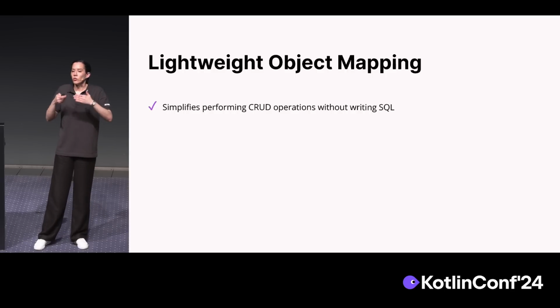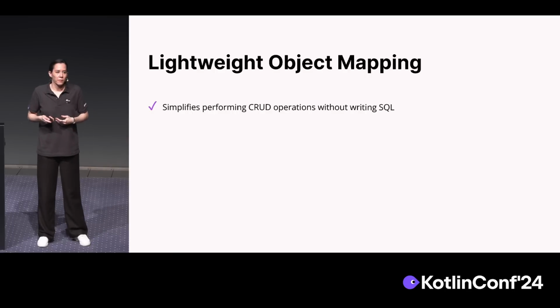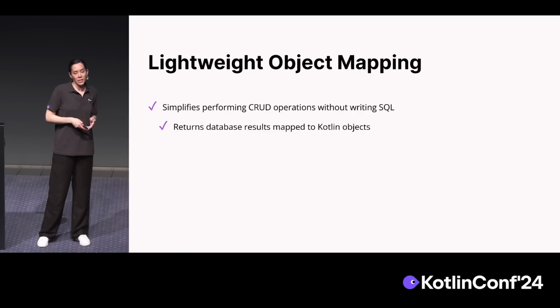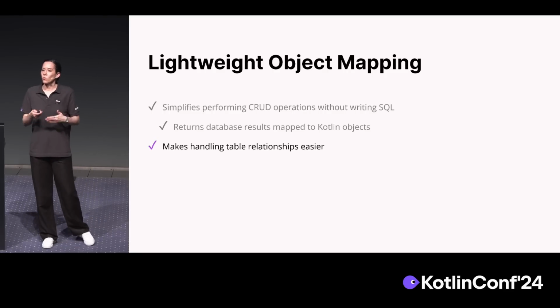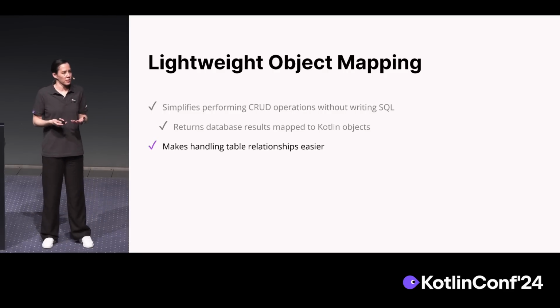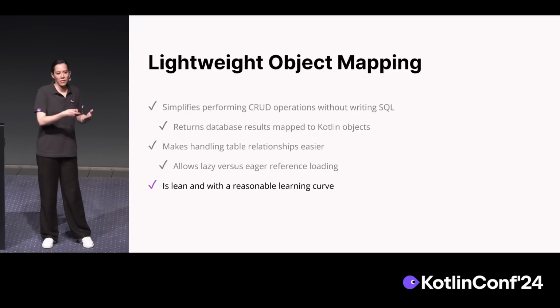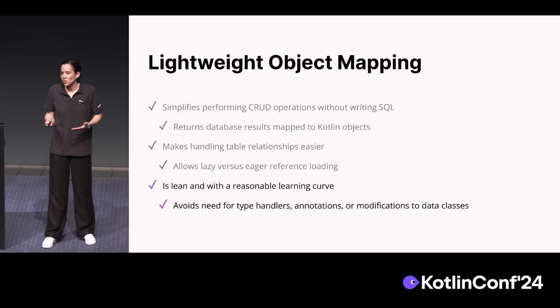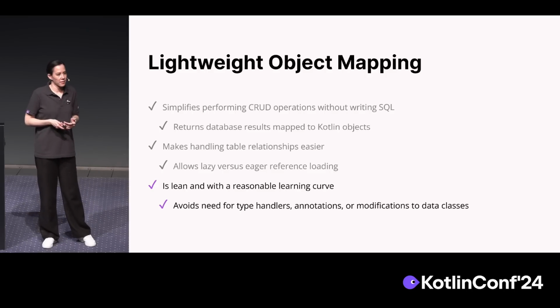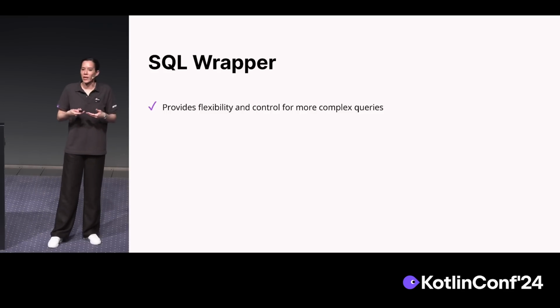Maybe, as a developer, you just want to focus on manipulating data without having to use SQL, and you want to easily map your database table records to your existing Kotlin objects. Maybe you have so many tables with so many relations, you don't want to be concerned about the intricacy of how you're joining those tables or how you're loading references. And maybe it's really important to you to not lose time and productivity in your team learning a brand new complex framework that on top of that would require you to do things like use annotations or alter your existing Kotlin data classes.